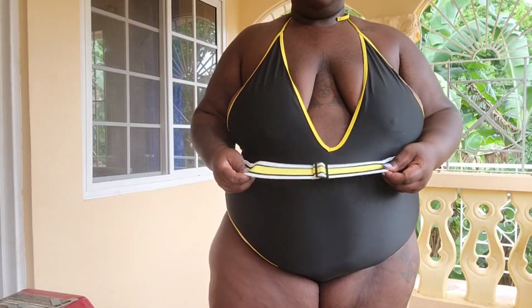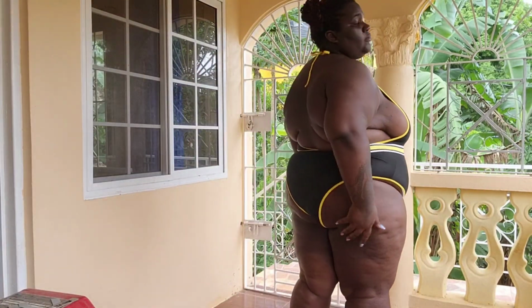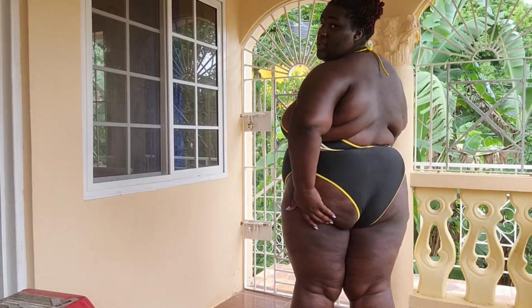And the belt is separate, so you can wear this with anything else if you want. I don't know, I just don't like it. I'll see people with their gut hanging out, and I don't like that. So, anyways, this is it. Not a huge fan. It gives a little more cheeks because it's kind of high waisted, so I think there's more cheek action. But yeah, that's that.